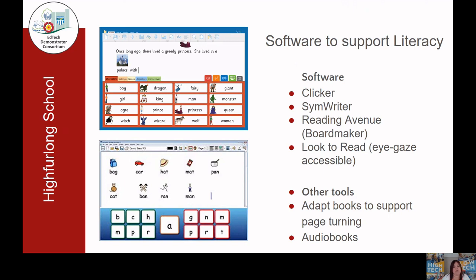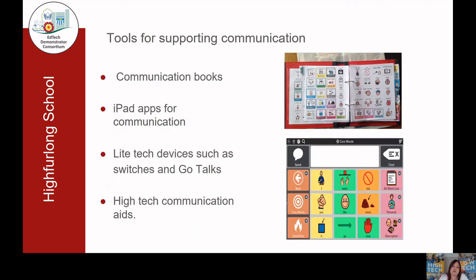And there are other tools to adapt books. I have uploaded many Oxford Reading Tree books to Switch It Maker, so that they can be switch accessible and students can record their own messages behind them as well, which is nice. We also use lots of audio books. Then tools to support communication, so communication books and iPad apps for communication, light tech devices such as the switches and the GoTalks that we saw at the very beginning, through to high-tech communication aids.